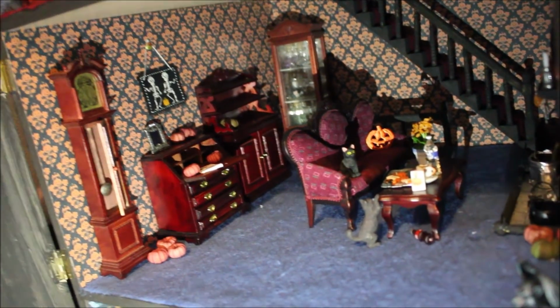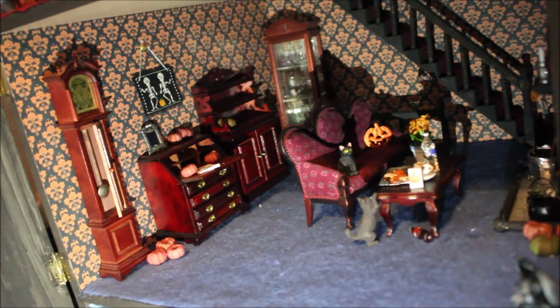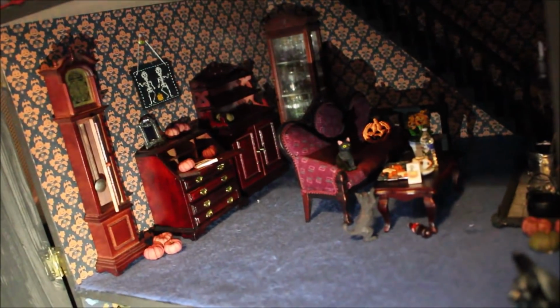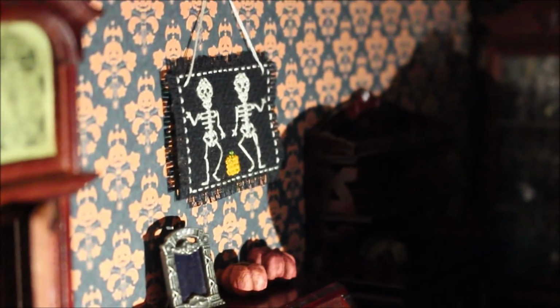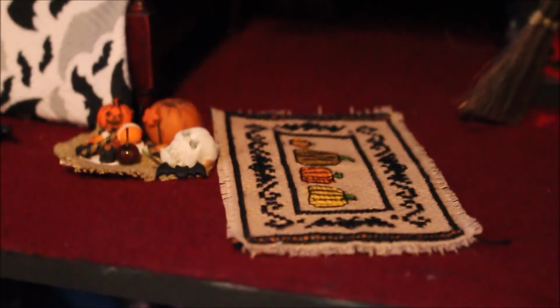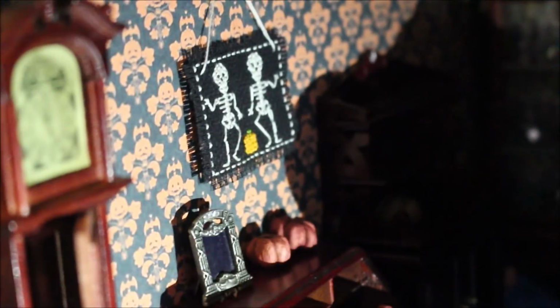Here's how that is all turning out, and I do still need to put the gargoyle on the roof. And then I made this little cross stitch wall hanging to stick on the wall basically. So I've just been doing that today. I hope you guys didn't mind me not filming the process, but it was the exact same process as making that little pumpkin mat, but I just stuck some string on.